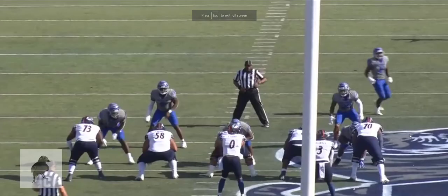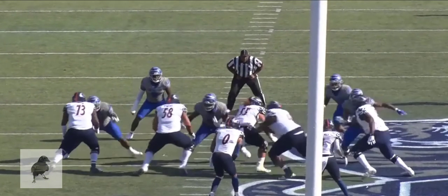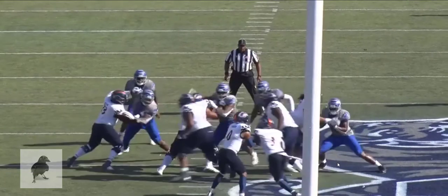This is another nice run. You're going to watch him run counter here, where you're going to have two pulling linemen working to the left. You see the counter step to the right by McCormick right there. It's a small step, but he turns his shoulder a little bit, kind of gives the hint of looking to the outside, to the right side, comes back.